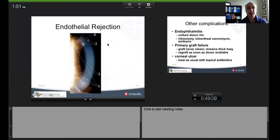And then for endothelial rejection, you're going to have corneal edema. Notice this nice Khodadoust line here. That will kind of march across the cornea. Notice that the cornea above the Khodadoust line is relatively clear. Below the Khodadoust line, this is the graft-host margin here. Below the Khodadoust line, a lot of edema.